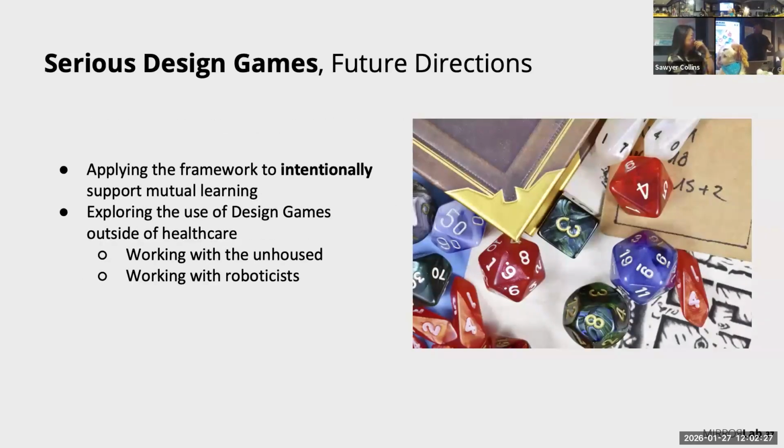So my future directions are going to be actually applying this framework of serious design games into a game moving forward and doing it intentionally and actually measuring the different learning aspects as they occur, right? So I'm really interested in exploring the use of design games also outside of healthcare. So one of the things that I'm working with Tom on is the development of a socially assistive robot for the unhoused and what that would look like, given the narrative that is currently surrounding robots and the unhoused.